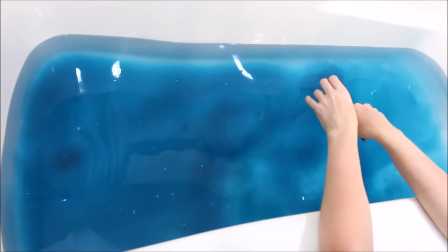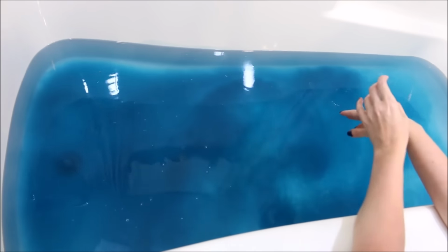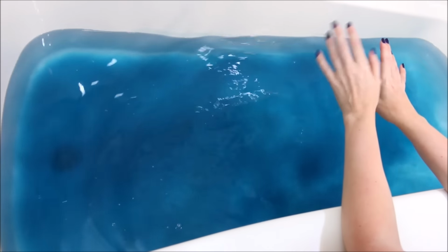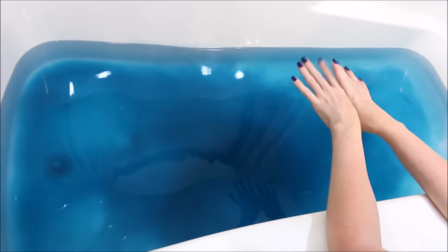Guys, our Elixir bath bomb is done fizzed out, and as you can see, the water turned a gorgeous turquoise blue, very nice, and it has a very strong minty smell. I can almost feel it in the back of my throat. It is very minty, so if you have a head cold or something like that, this will totally open up your head. So I'm gonna fill up my tub the rest of the way and hop on in, and I'll be back with what I thought afterwards.